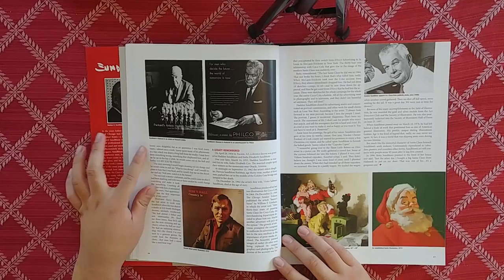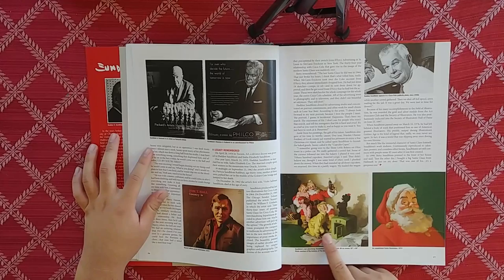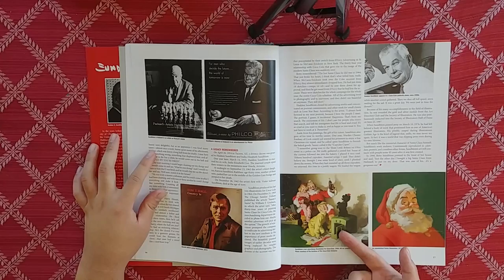All right, here we go. A record album jacket. Okay. Here we go. We're getting some of the Santa Claus paintings right here. But look at that. Look at the joy, the simplicity of this. Seeing something like this, in contrast to what we see today, it's just night and day, bro. You know what I mean?